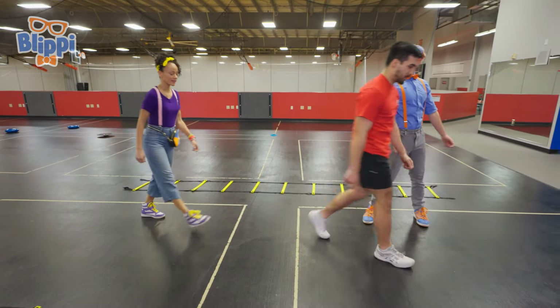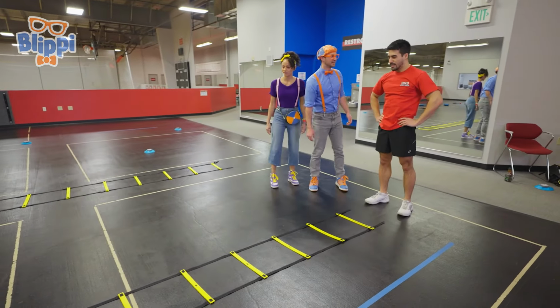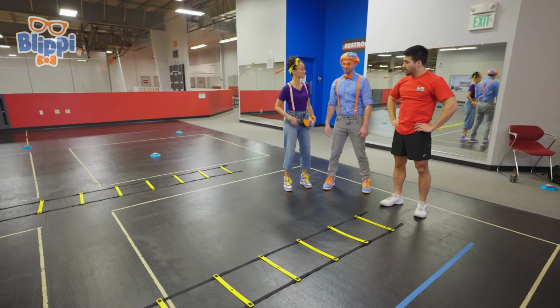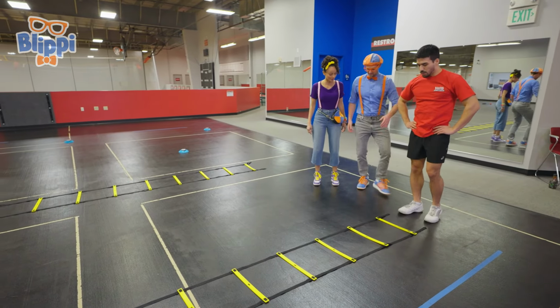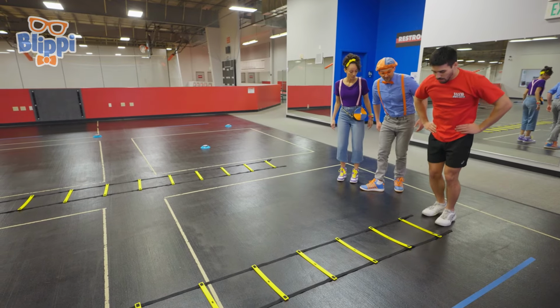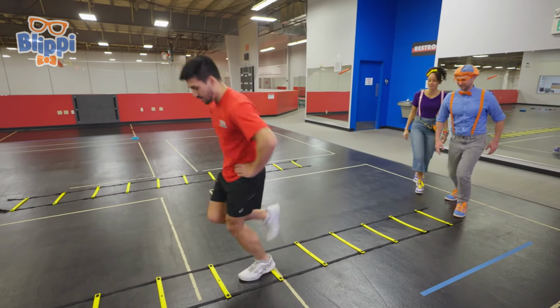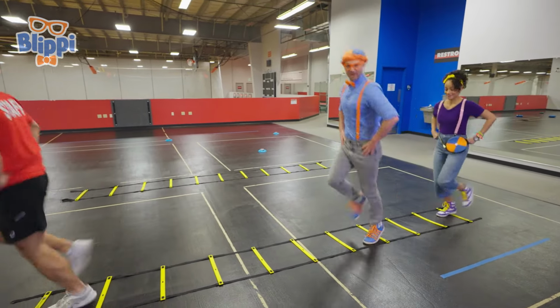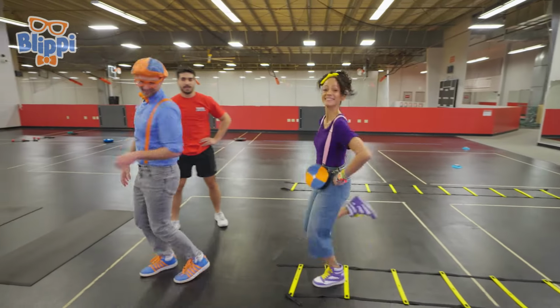Let's start with our first drill. Yeah, we were noticing this earlier. It looks like a ladder. Yeah, it is a ladder. So what we're going to do is some footwork exercises. First one we're going to do is one foot hops with both our legs. So one foot per box, and we're going down, right, left. Woohoo! Good job, Blippi. You too. All right, that was fun.